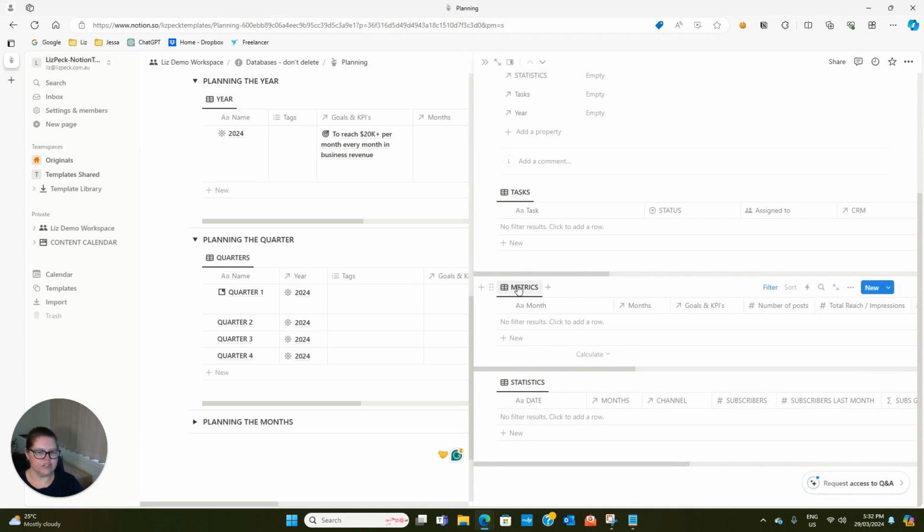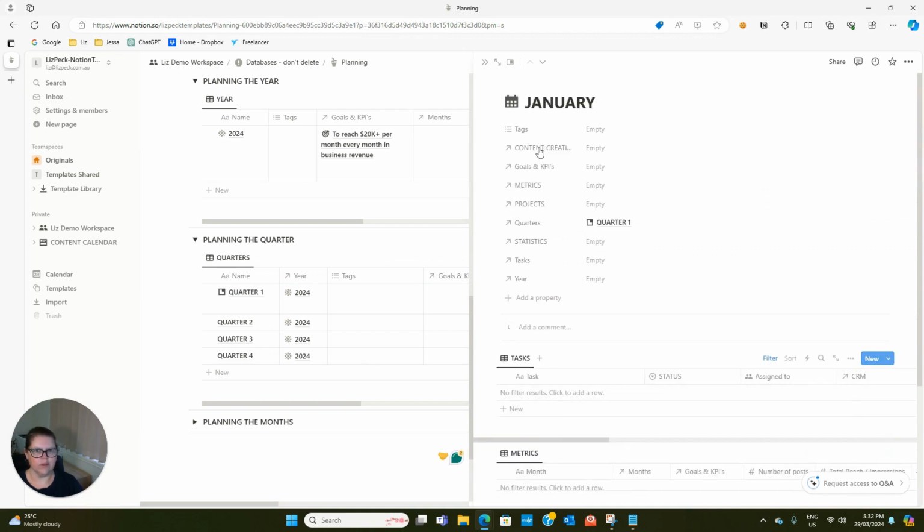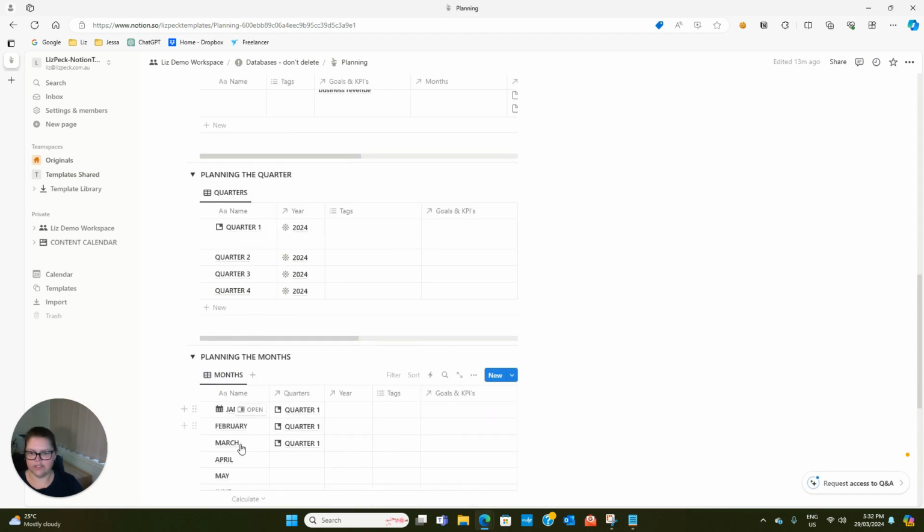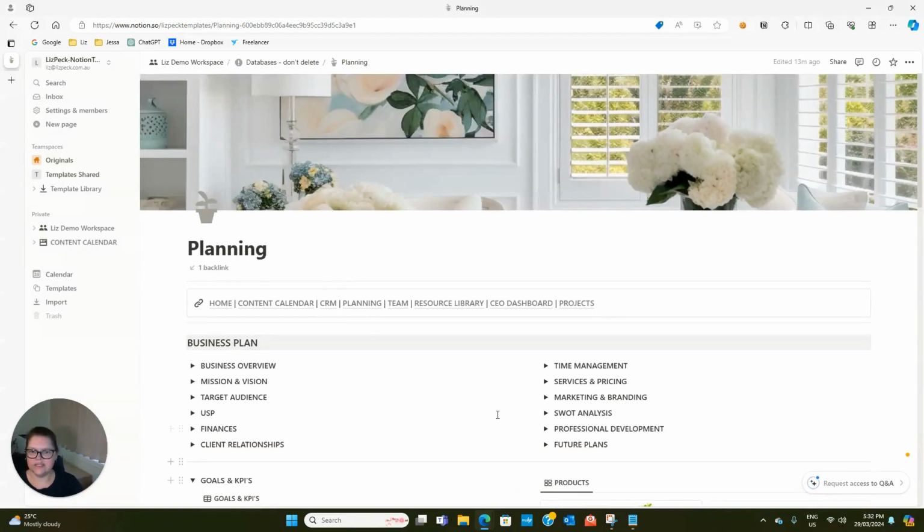And these are metrics and statistics at the end of the month that you can put in for the month. So your social media metrics, website visits can be under your statistics, etc. So that's how you fill out the quarters, and the months, we just clicked through it all, so you've seen that. So that's basically how you do this planning section.